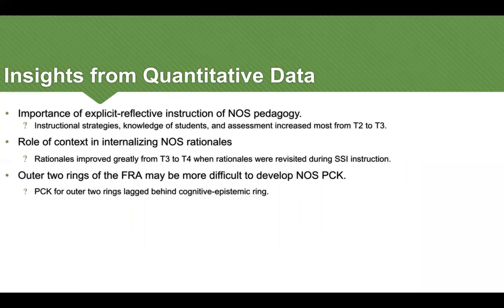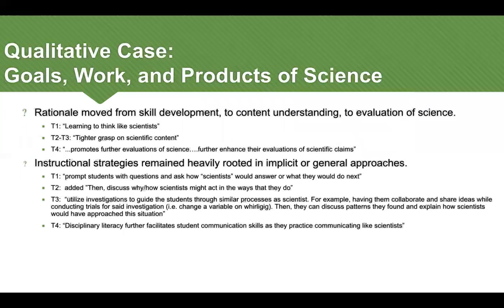With the role of context in internalized nature of science rationales, especially from time 3 to time 4, we saw a little bit of a jump in some areas. That seems to be connected to when we started talking about socio-scientific issues and the role of nature of science in understanding some of those issues. It was interesting that the 2 outer rings of the FRA lagged behind the first ring. So there may be some difficulties, some higher levels of abstraction, that make those outer rings of the FRA a little bit more difficult.